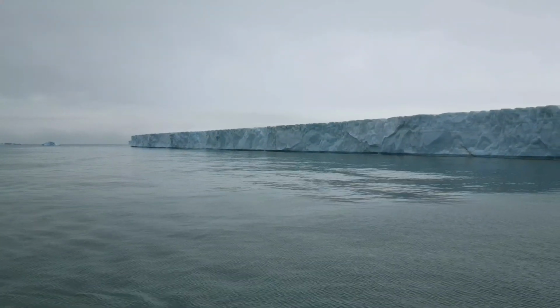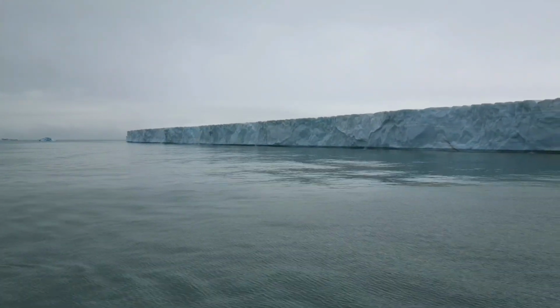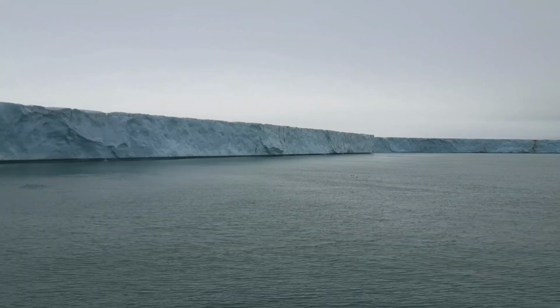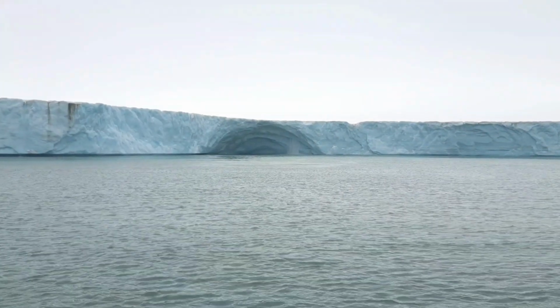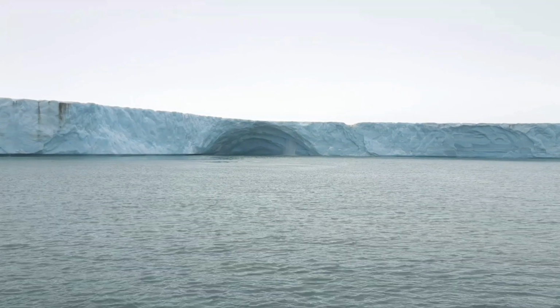We travel along the massive ice edge for a long time, and it is quite impressive to see such a long glacier front with waterfalls and little calvings.